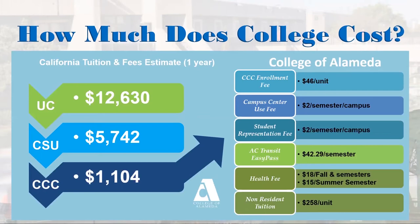Your $1,104 at a California community college is broken down into $46 per unit for California residents. Classes can range anywhere from half a unit up to 10 units per class. Non-California residents are charged more than $200 per unit.